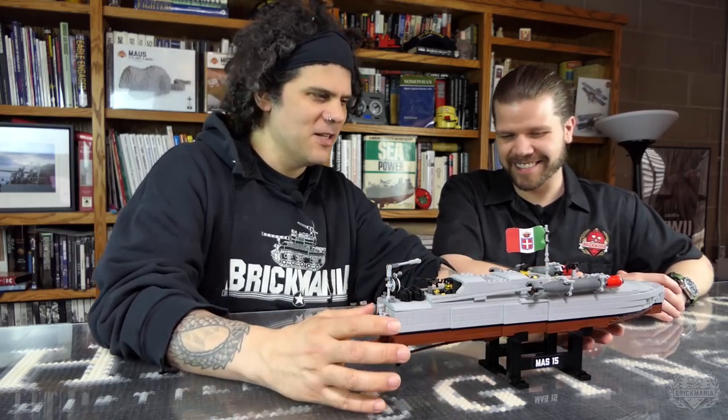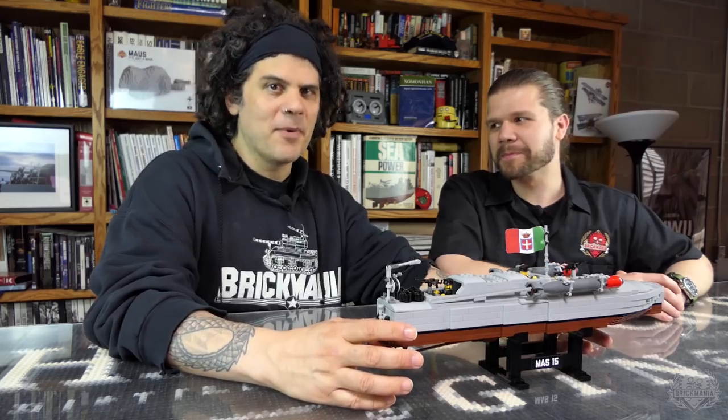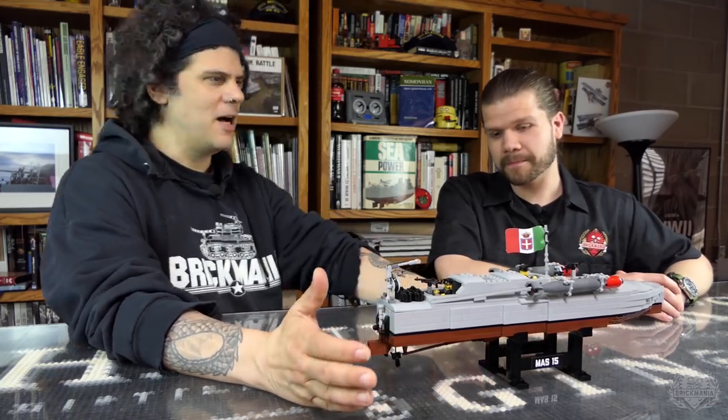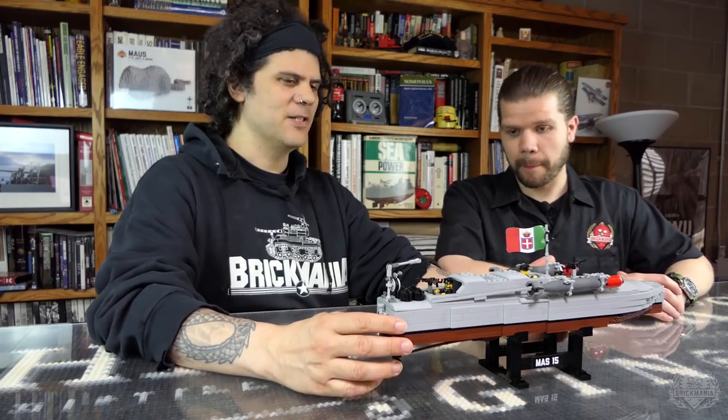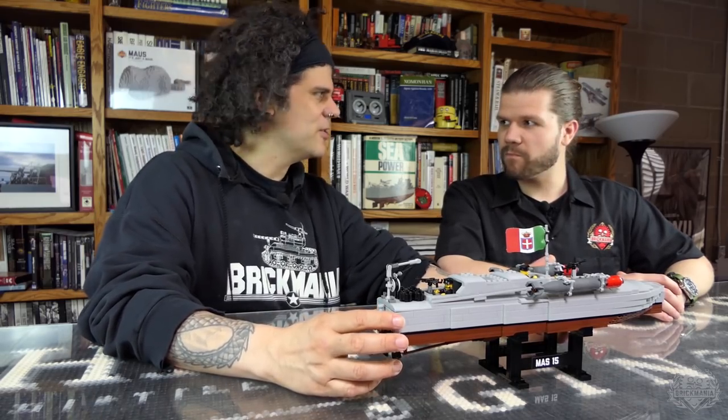So, of course, this is a motor torpedo boat. You may remember we did the PT-109 last summer. The PT-109 was much bigger than this. I think that's an 81-foot boat. This is about 50 feet. So this is considerably smaller, World War I versus World War II.